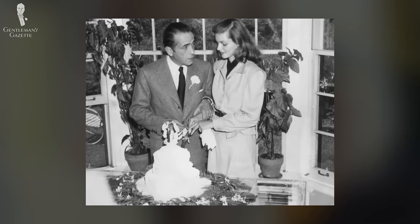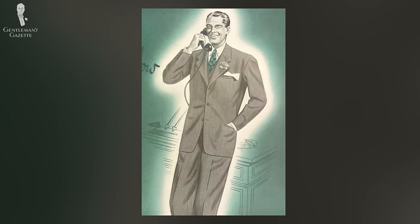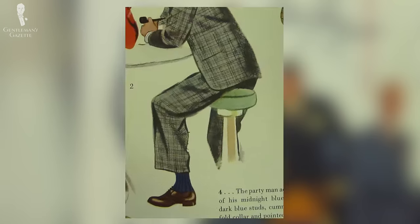The gray flannel suit became the option of choice for professional, sober, everyday wear. It wasn't double-breasted, it was single-breasted, it had narrow lapels and a very trim-cut trouser without cuffs in order to save fabric. For the same reasons, waistcoats or vests became unpopular.